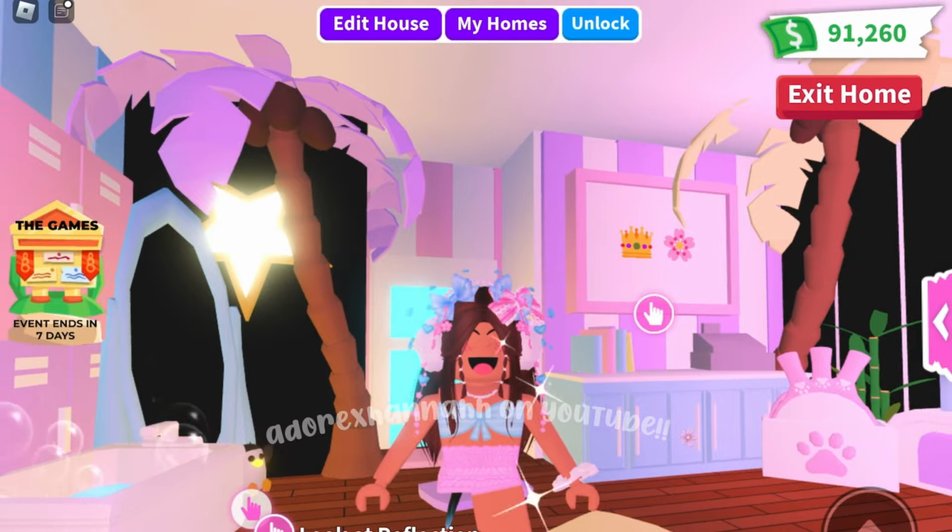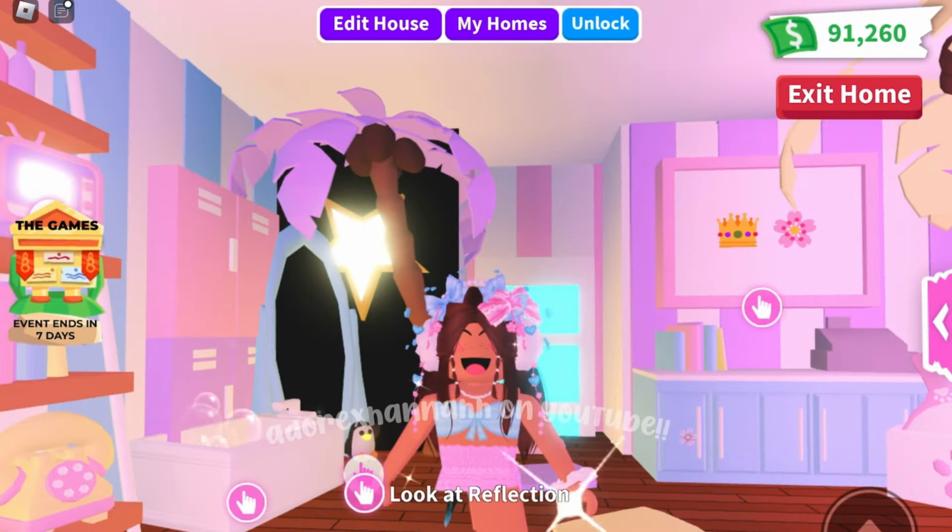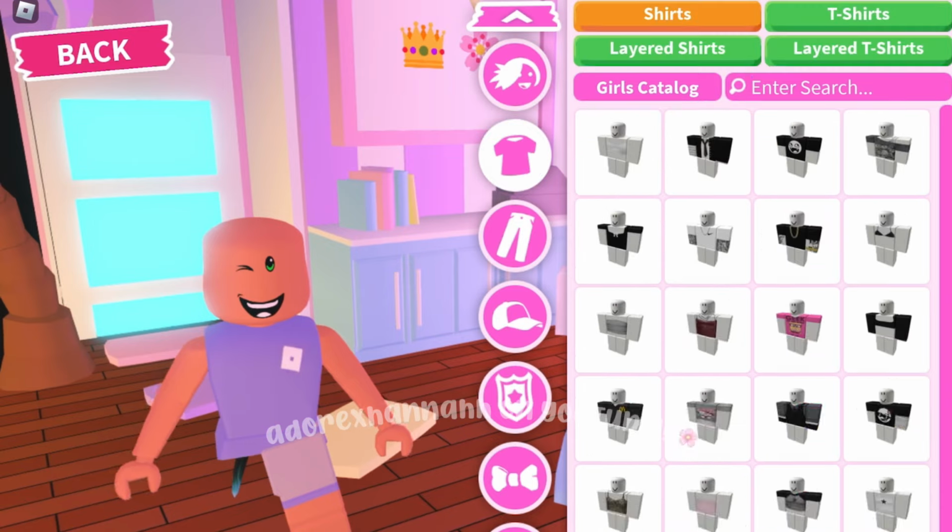I think this one might be one of my favorites. It's so cute and so adorable. I think I'm gonna wear this a lot.